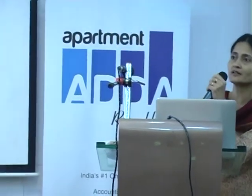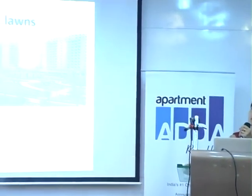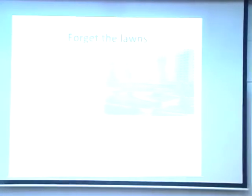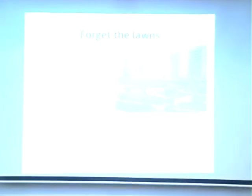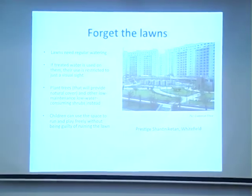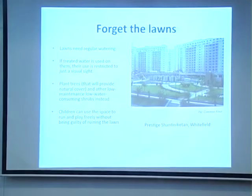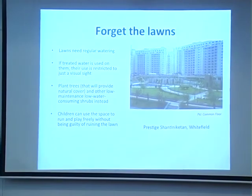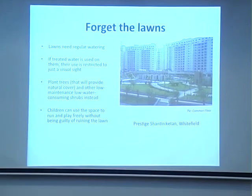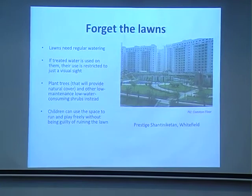We reuse water, but if you want a really fancy green lawn, you require urea and all these other inputs regularly. It's effort intensive. And at the end of the day, you're asking kids to keep off, saying don't play on the lawns. Children don't have enough places to play as it is.